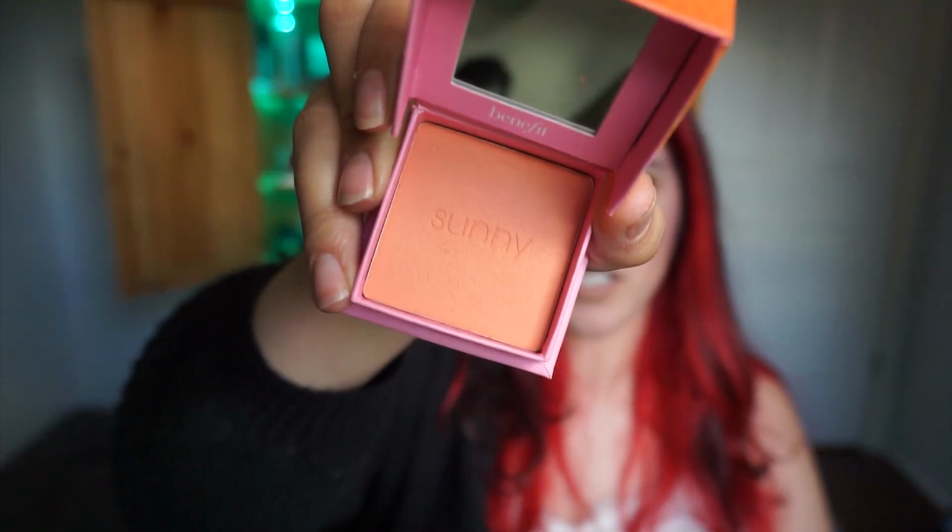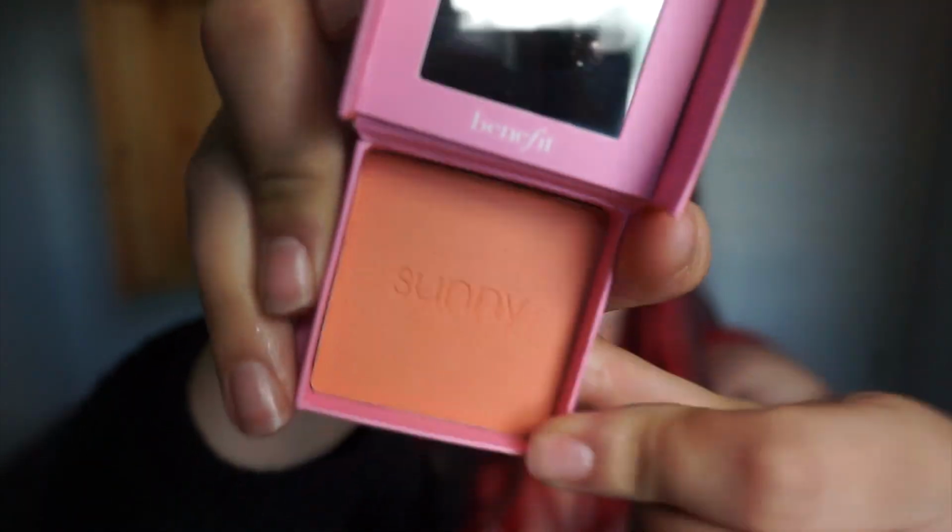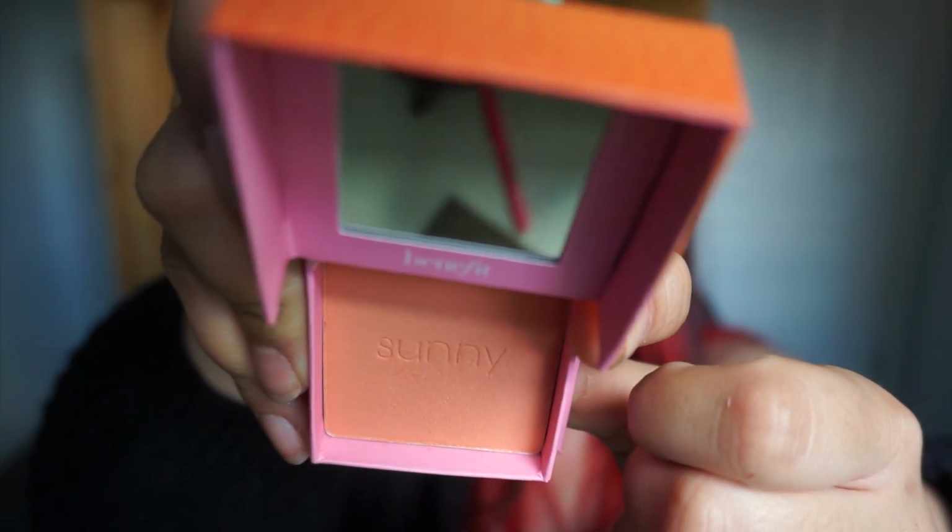This is in the shade Sunny. It has a little like grapefruit or blood orange or something on it. I don't know if you'll really be able to see that I've already used it, but down here, it definitely has some wear. Maybe you can see it like there. I definitely have used this quite a bit. I really enjoy the color.